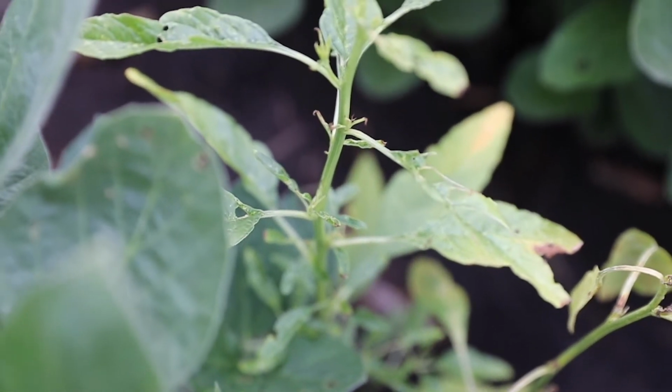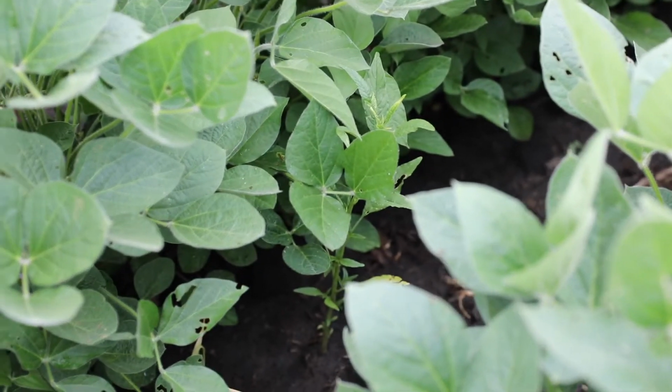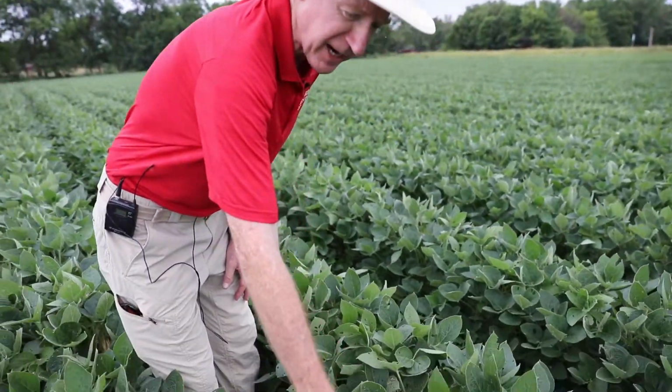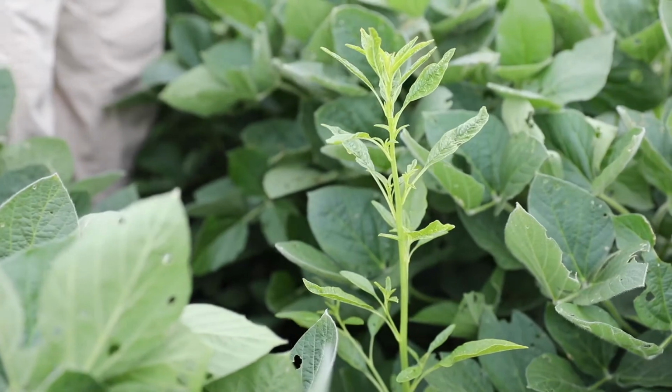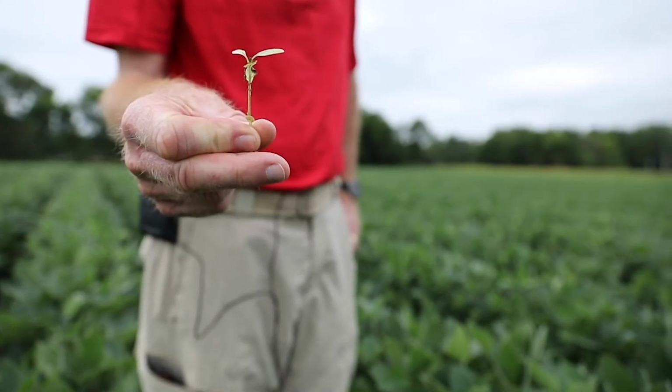And so again, this field was treated with a pre-emergence program. And the pre-emergence program did a really good job, but we can tell by the size of this waterhemp here, it's as big as a soybean. That waterhemp escaped the pre-emergence program. Why? At this point in time, it's really impossible to tell.